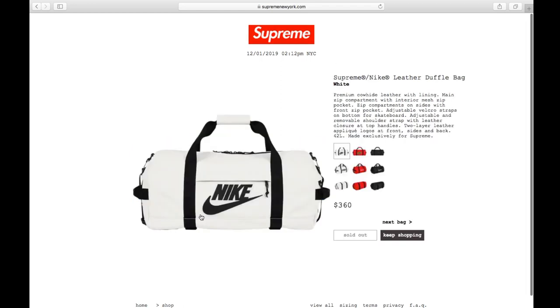This one is a Supreme Nike leather duffel bag, white color, retails $360 and it is sold out. Premium cowhide leather with the lining, main zip compartment with the interior mesh zip pocket, zip compartments on sides with the front zip pocket, adjustable velcro strap on bottom for skateboard, adjustable and removable shoulder strap with a leather closure at top handles, two layer applique logo at front, side and back, 42 liter, exclusive for Supreme.